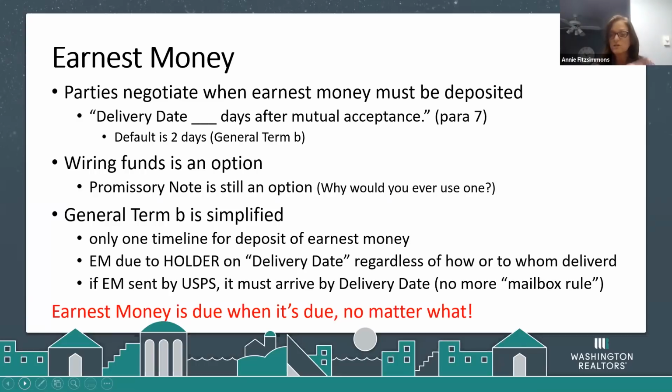This form's revision eliminates the mailbox rule. If you were familiar with the mailbox rule prior to today, it's gone in this contract. It's not gone as a doctrine in law, but it is gone from the statewide forms purchase and sale agreement protocols.